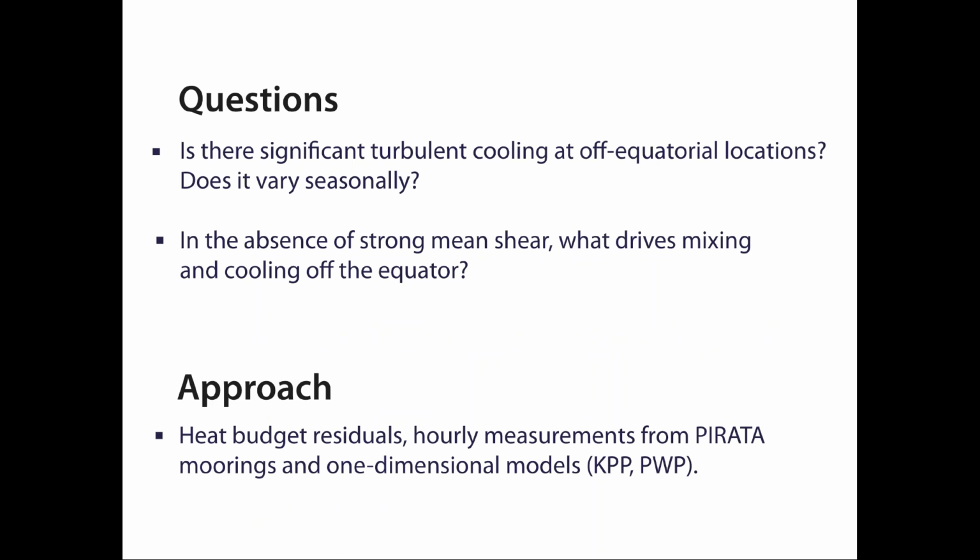So first, just briefly, the motivation for what we want to look at in this study. The main thing we want to answer is whether there's significant turbulent cooling in the tropical Atlantic off the equator. This hasn't really been addressed very much compared to what's been seen on the equator, which makes sense because on the equator you have the cold tongue development and strong mixing with the undercurrent. So is there strong cooling off the equator? Does it vary seasonally? We know there's strong current shear on the equator, in the undercurrent, but off the equator, if there's no undercurrent, if there's no shear, how can mixing generate significant mixing and cooling? So that's another question. How does it vary seasonally and what drives it?